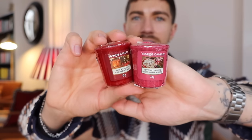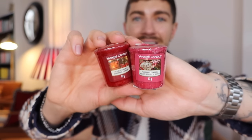I also picked up these Yankee candles in Home Bargains, and these were 99 pence. So they are the smaller versions. They're only 49 grams per candle, but they smell absolutely amazing. So I've got peppermint pinwheels and holiday hearth. I think they are both so lovely, and I'm going to pop those away.